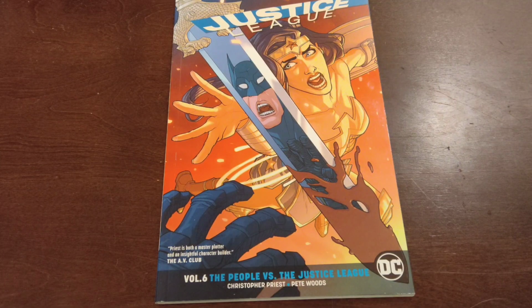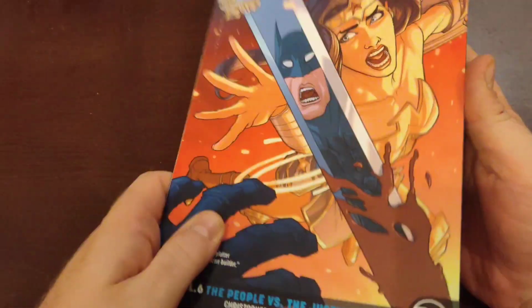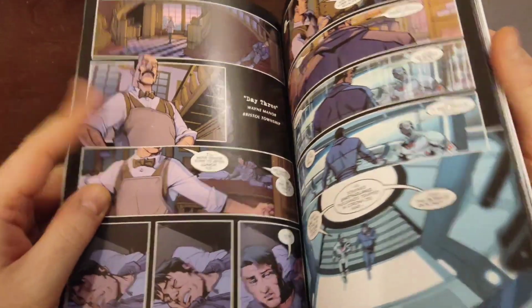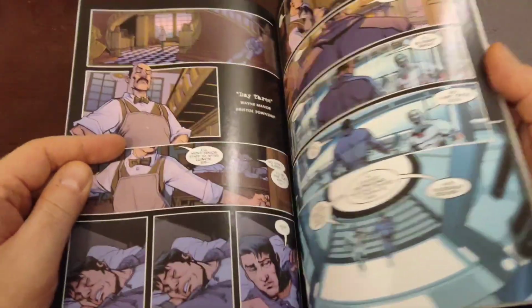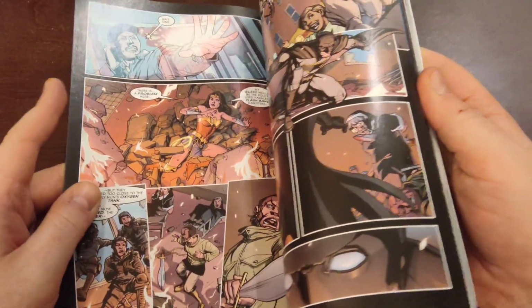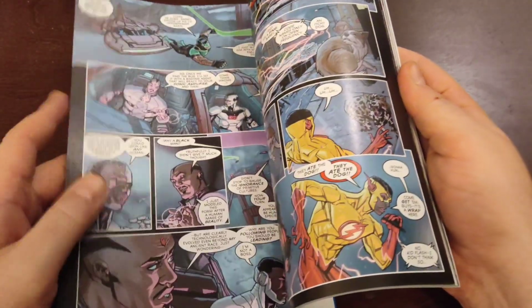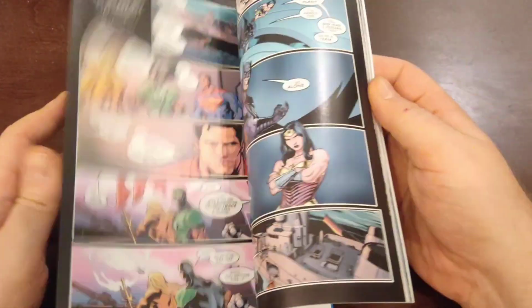This is Justice League from the Rebirth era. This is Volume 6, People versus the Justice League, written by Christopher Priest, who's a very good writer. From what I understand, based off the back blurb, something happens and the Justice League are blamed for the death of an innocent person or persons, like, why didn't you protect them? I don't really know.